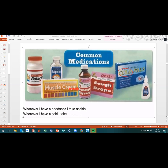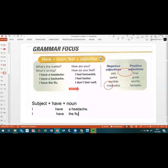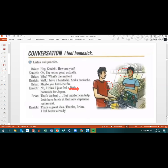And in the conversation yesterday, we studied another word. Let me see the conversation. This. Flu. What is flu? Gripe. So it's different, cold and flu. Okay, very good.